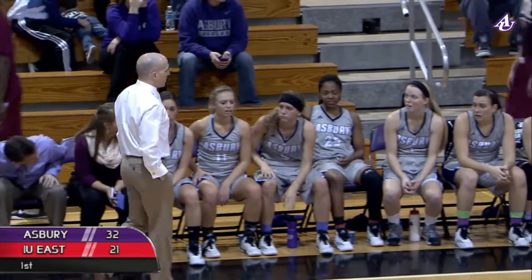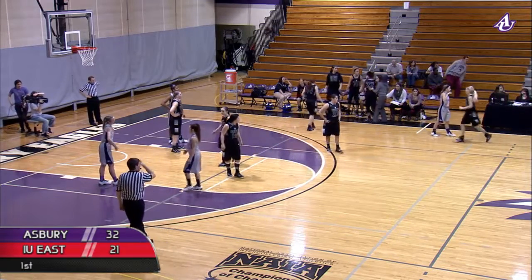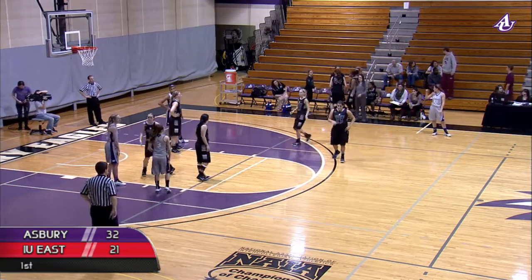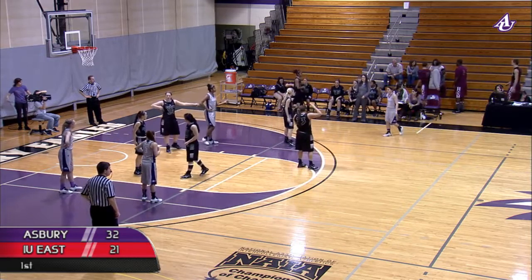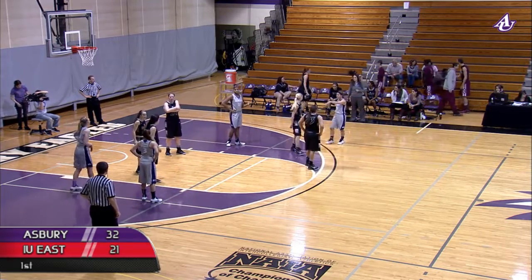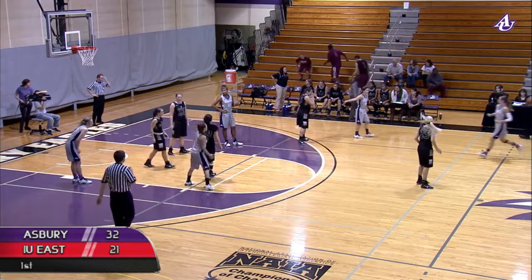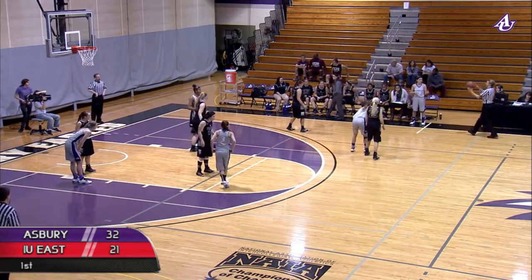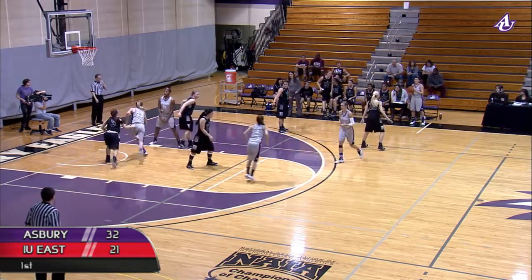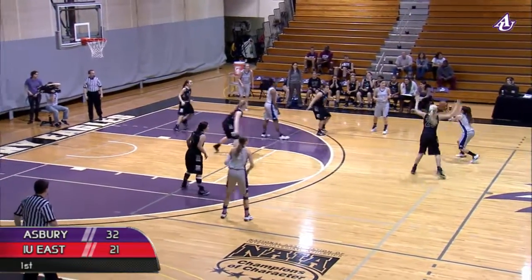Here comes Krista Miller back into the game for IU East, along with Caitlin Dobbins. I'm not sure what the situation is with Savannah Taylor, but she's over there on the sideline, and here she comes. Not sure what was going on there, but maybe a little wardrobe malfunction with the shoes or something. She's back in the game now. We'd like to get the ball back in her hands. She's been playing very well today.